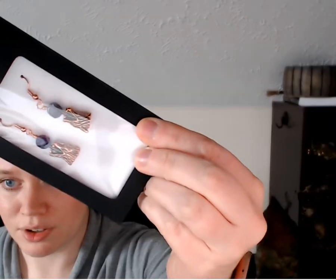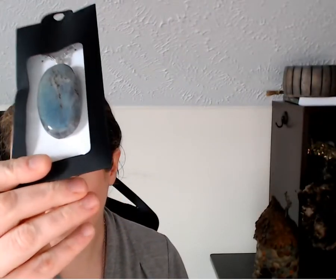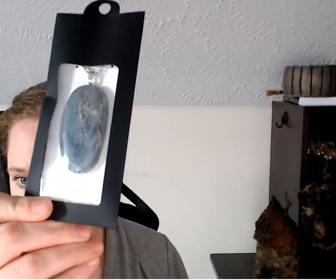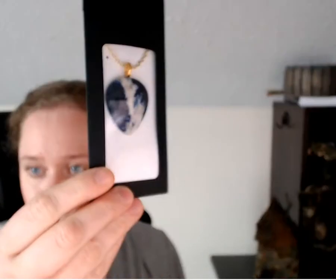These are really cool dragon earrings with big hand-faceted amethyst beads. Like, it kind of looks like the dragons are shooting purple fireballs. And these are on a copper tone ear wire. And then this is a beautiful labradorite pendant on a chain. So I guess that makes it a necklace. This is a sodalite.